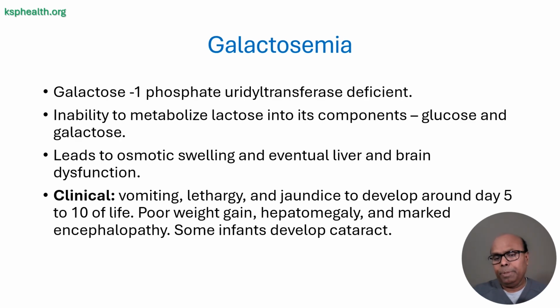Galactosemia is caused by galactose 1-phosphate uridyl transferase deficiency, an inability to metabolize lactose into its components like glucose and galactose. It leads to osmotic swelling and eventual liver and brain dysfunction. They present with vomiting, lethargy, and jaundice. They usually develop these symptoms around 5 to 10 days of life. Untreated, these patients can present with poor weight gain, hepatomegaly, and marked encephalopathy. Some infants may develop cataracts.